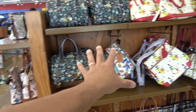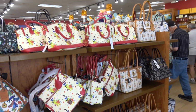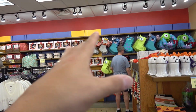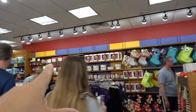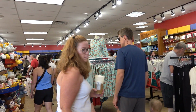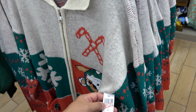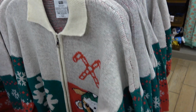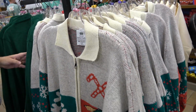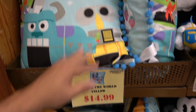A lot of Dooney and Burke bags here, all on sale. Really wide selection. And as soon as you walk in, we do have a lot of Christmas items and some leftover Halloween items. Check out this Star Wars Ewoks sweater on sale for $74.99, regularly $130. Almost half off.